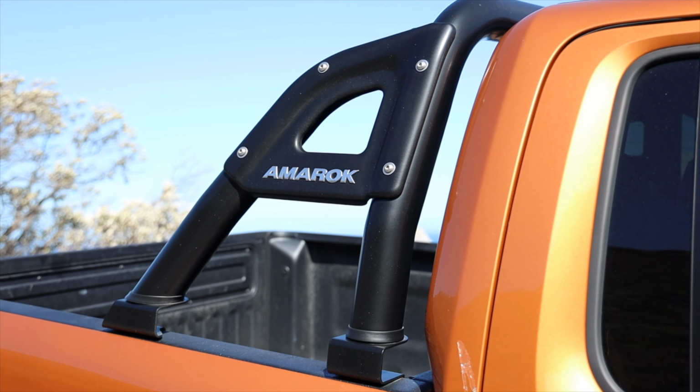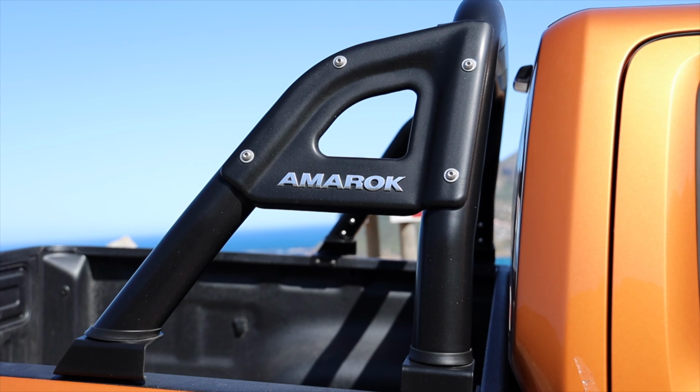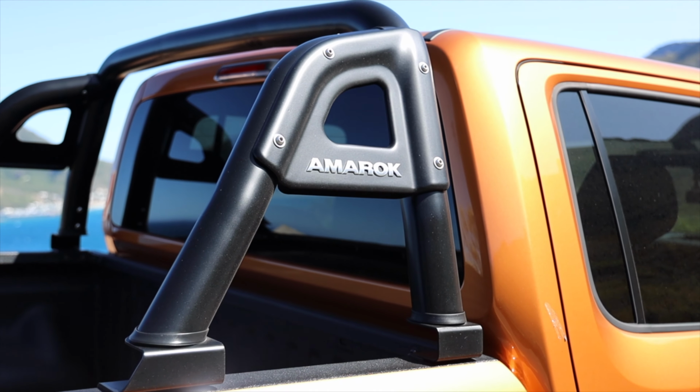Anyways, this has got the winter package in it, and the standard price is 799,000 Rand. So I don't know how you feel about paying 800,000 Rand for a bakkie, but if you wanted one of these bad boys, that's what it will cost you. Honest opinion, cars are expensive, and 800 grand for what you're getting here is probably quite reasonable, I think.